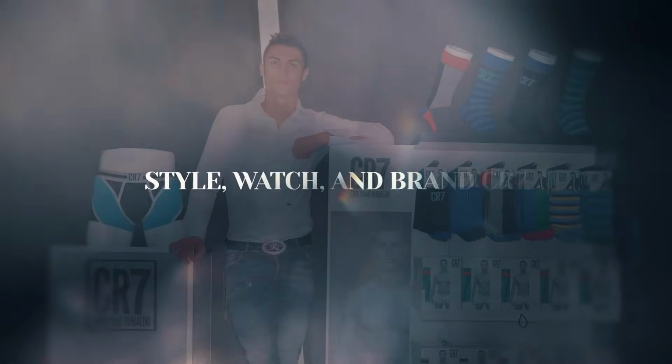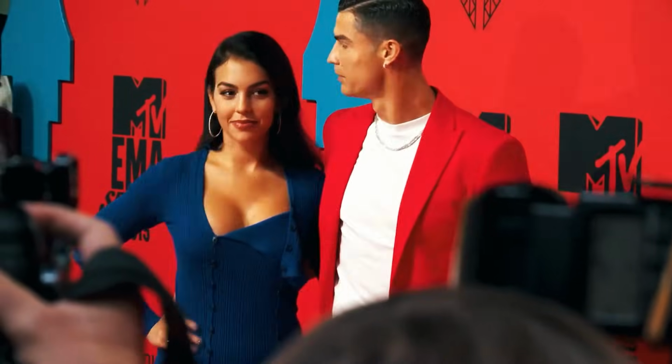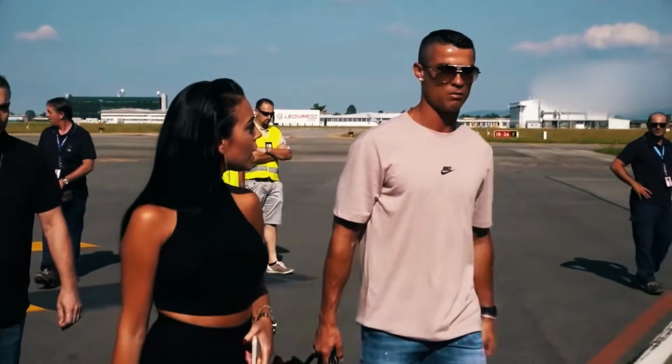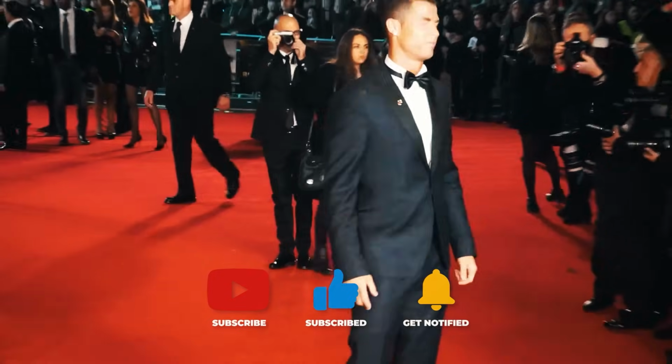Becoming a global icon is not only about scoring goals. Ronaldo turned himself into a brand. Every suit, every frame, every accessory is part of the picture that makes him recognizable anywhere on Earth. Early in his career, his style was loud. Shiny belts, logos across half the screen, ripped jeans. Today, it is perfect minimalism.